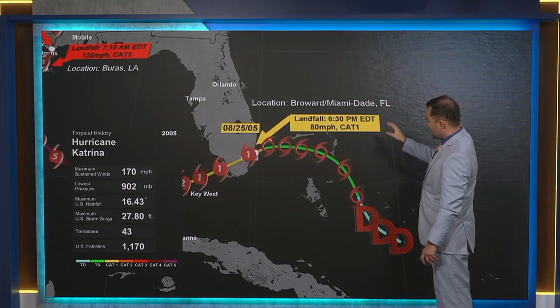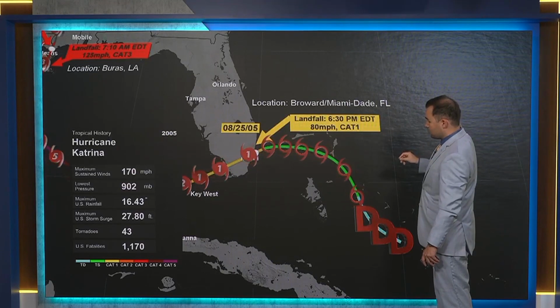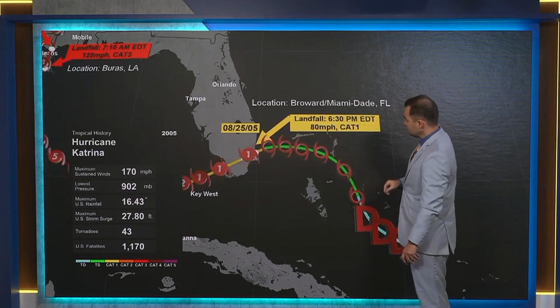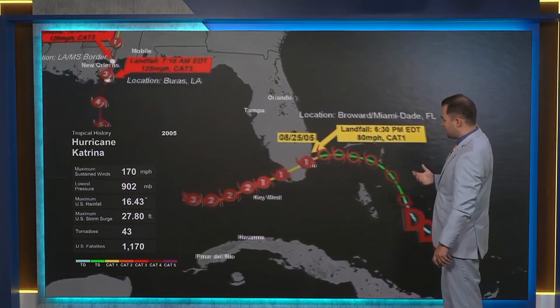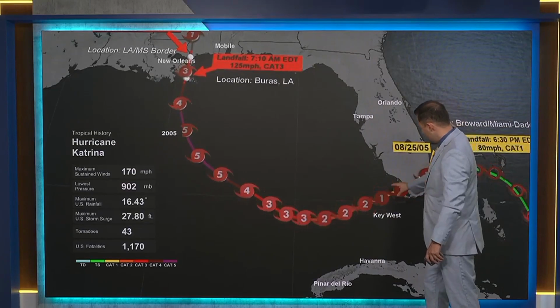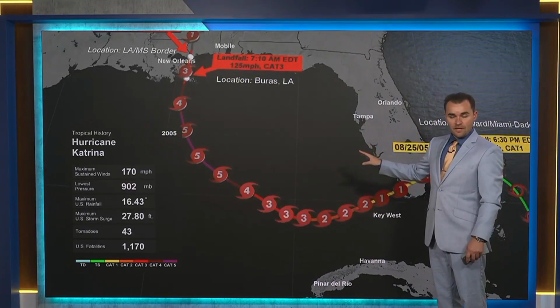The first landfall was on August 25th, 2005 as a Category 1 storm, right there at 6:30 p.m. at 80 miles per hour. That was located near Miami, Florida. So that was landfall number 1. Now, as we move throughout time, it clipped southern Florida, moved just north of the Keys, and then it entered the Gulf. And we were talking about a lot of warm water in the Gulf.